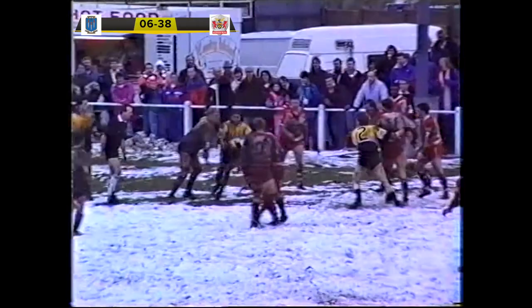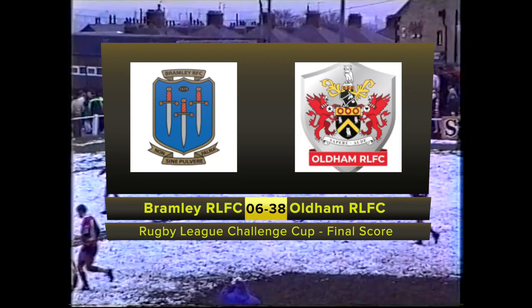Paul Round off the ball, taking head high. So let's stick another six points on the board and make him pay for that. Paul Round nearly doing the damage there as the final whistle goes in this difficult cup tie at Bramley. Oldham eventually finishing up winners by 38 points to 6.